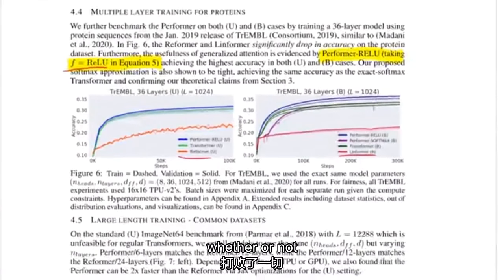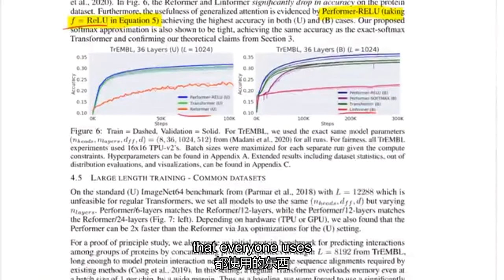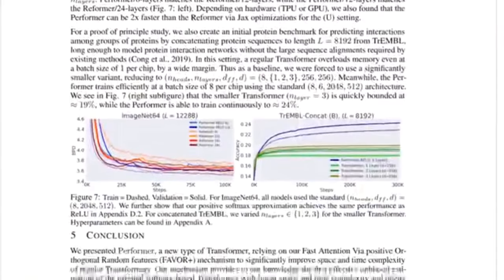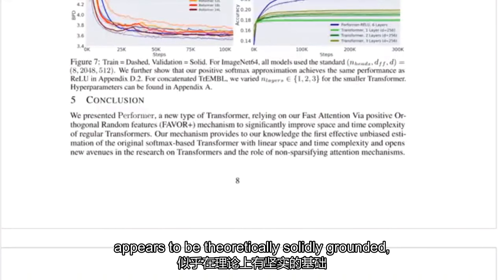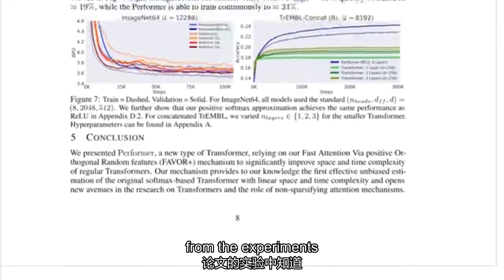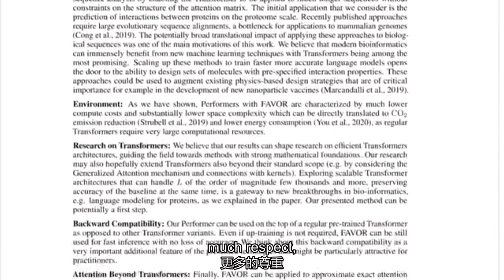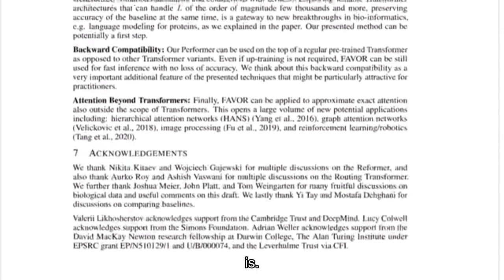Now, whether or not this method is going to be the next thing that everyone uses, we don't know. It's fairly possible. It's pretty cool, and it appears to be theoretically solidly grounded, but you never know from the experiments of a single paper. The broader impact statement, much respect. They just use it to tell you how awesome their paper is.